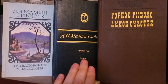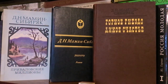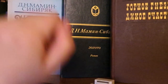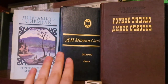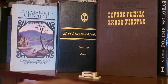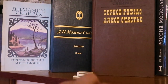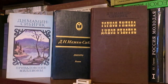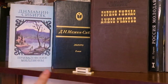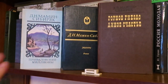When he was young, he first published a collection of short stories with a different pen name. His pen name was Сибиряк. Мамин is his actual last name. Сибиряк was his pen name. But at first, when he just started publishing his books, he used the name Томский, if I'm not mistaken. His first pen name was Томский, but his first collection of short stories was really unsuccessful. And after it received so much criticism, he stopped writing for a while, and he came back with a new pen name because he didn't want to be associated with that unsuccessful first pen name.